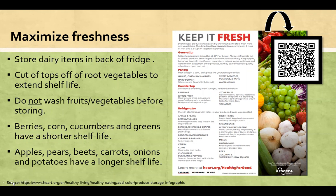So typically the back of your fridge is going to be the coldest location. So that'd be an ideal place to put dairy products like milk. Cutting the tops off of root vegetables like carrots can also help extend the shelf life. And then, believe it or not, in most cases, not washing fruits and vegetables before storing them can help them last a little bit longer, because again, you're minimizing some of that moisture that can cause it to deteriorate a little bit more quickly. The one exception that I've noticed from just my own personal experience is whenever I buy strawberries, I try to remove them from the container and put them in a more airtight container to help them last a little bit longer. So again, some things to think about when you're looking at trying to help stretch the freshness from your fruits and vegetables.